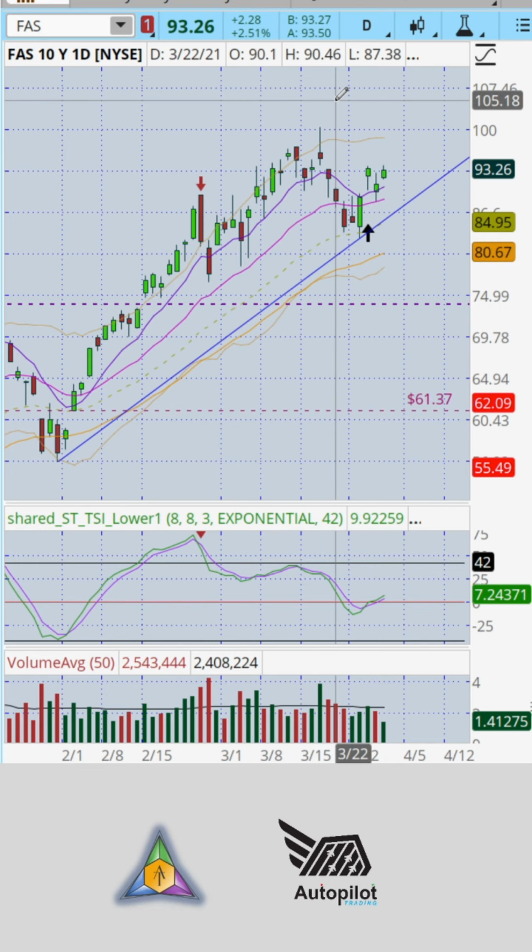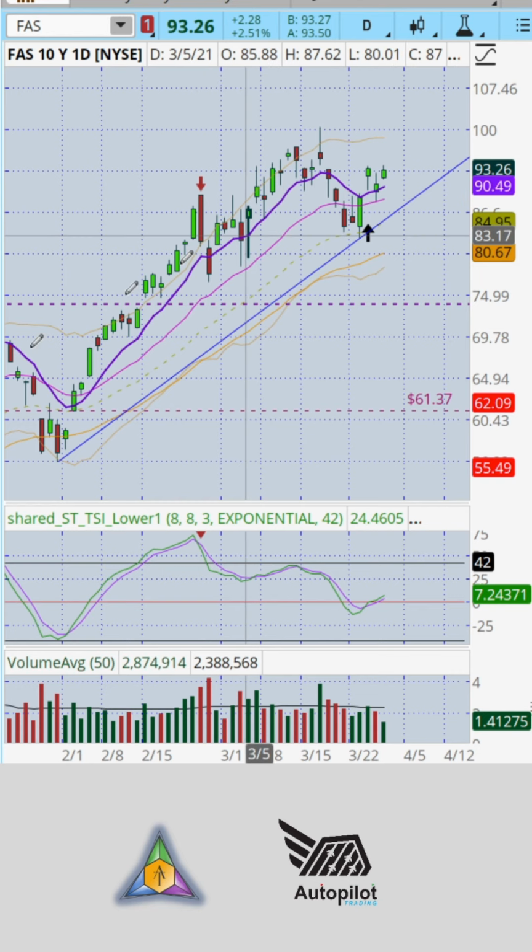So look at compounding at least 25%, 4 times a year on those strategies. If you do that, what is it equal to? Well, it gives you a compounded amount for the year of over 100%. So that's what we're targeting with the Autopilot trading system. What else do we have here? Okay, so that's it for FAS.